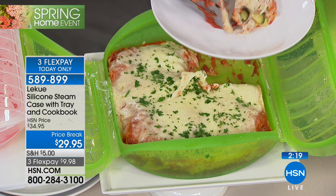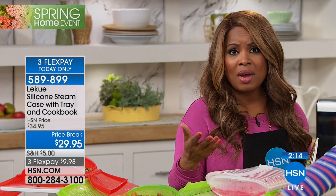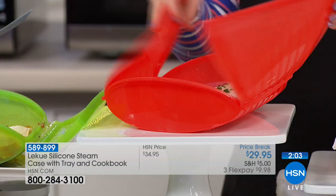Absolutely. So it allows you to not only steam your food, which we know is the healthiest way to prepare your foods, but I think something that we all would appreciate is that you'll be able to eat dinner or lunch or breakfast, whatever you're preparing, a lot faster. This is going to prepare those foods faster. Choose the color that you love. By the way, don't forget that cookbook does come along with it.